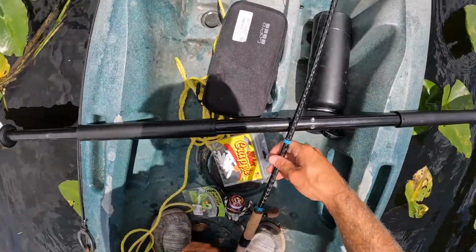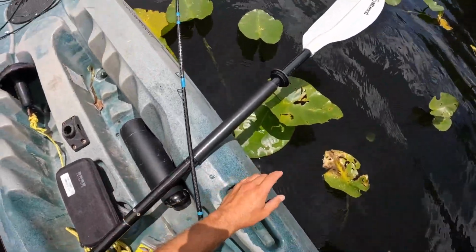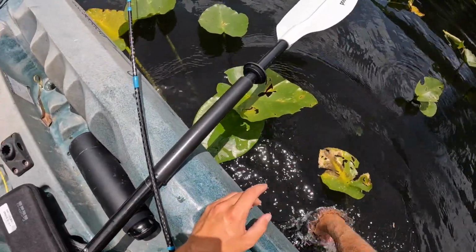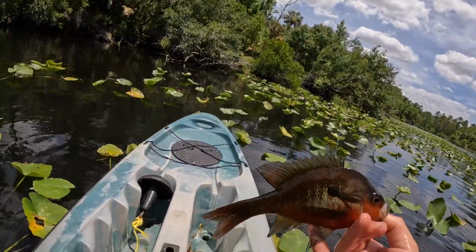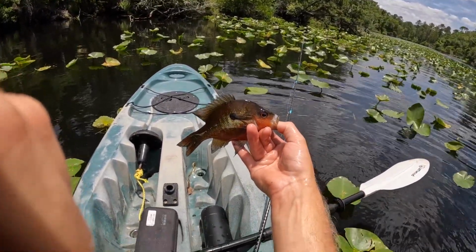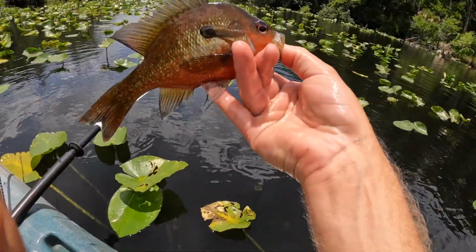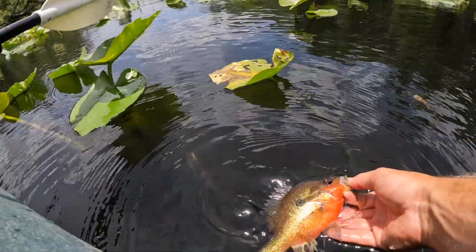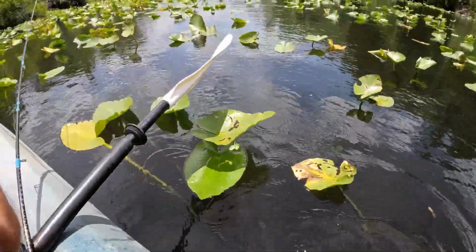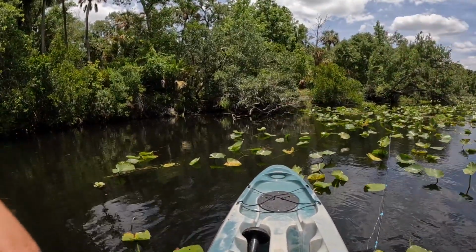Oh, sorry. Oh, you're dirty now. There he is. Look at him. Oh my God, I can't get over it. I just cannot get over how pretty they are. Just the colors. Yes, sir. It's a redbreast video, baby. Let's go. Right off that tree.